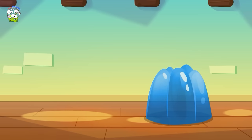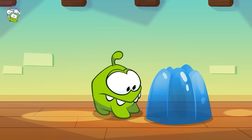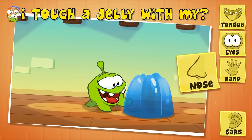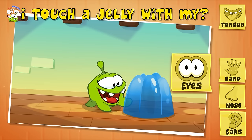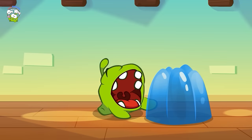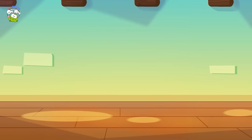Ooh, some jelly. Some wobbly blue jelly. Om Nom, watch out. You love jelly, don't you, Om Nom? Smells good. I wonder what flavour it is. I touch a jelly with my nose? No. With my eyes? I don't touch with my eyes. I touch with my hand. Yay! Well done! Go on, Om Nom. I know you want to. Oh, you've turned blue, just like the jelly. It's okay, Om Nom. You look kind of cool.